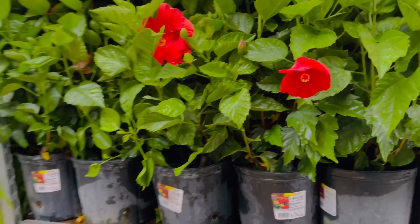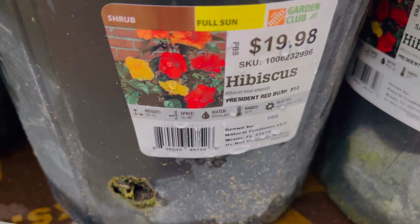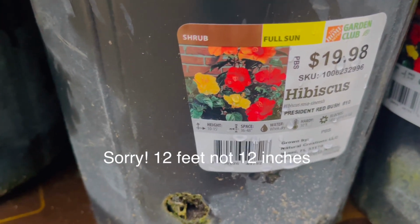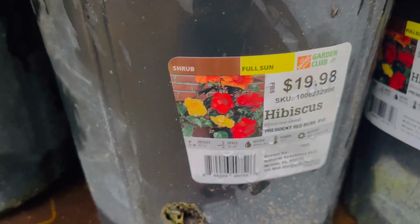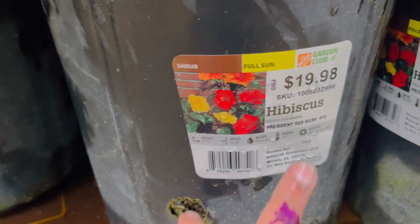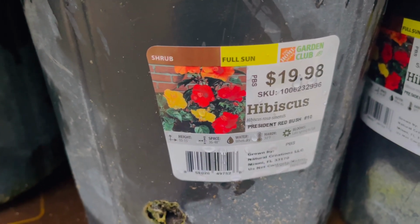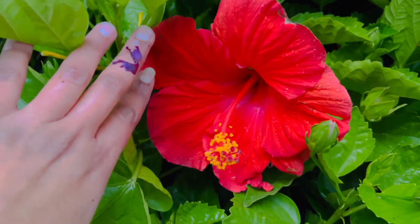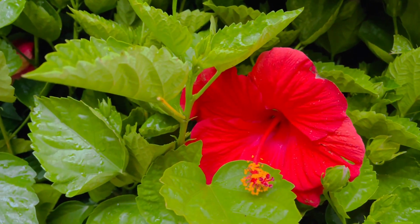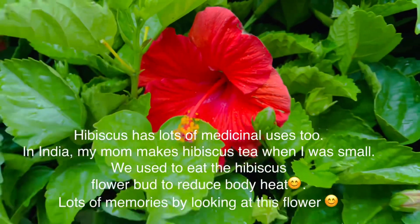Then you have the hibiscus as well. Let's see, it's $19.98, hibiscus full sun shrub. Grows 10 to 15 inches tall, and spacing between the plants is 36 to 48 inches, and hardy to 30 degrees Fahrenheit, and blooms late spring to fall. So it's hardy to 30 degrees Fahrenheit, so it cannot be kept outside. It has to be brought indoors during our winter. But look at how pretty, and the size of the bloom is huge. Look at this, it's a pretty big flower, hibiscus.